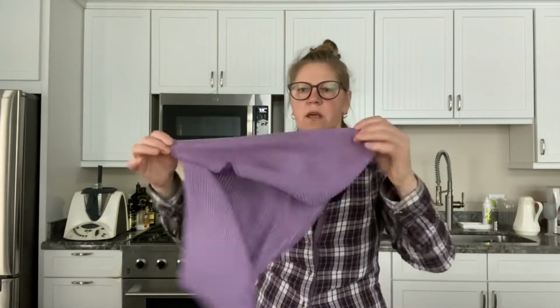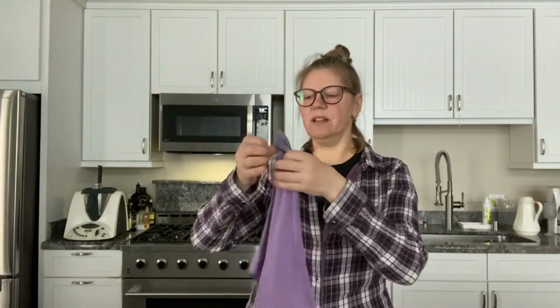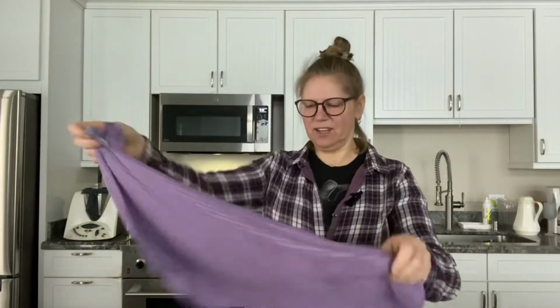You just need to hang it. You can't just fold it and leave it like that. It needs air, so I usually hang it. It also has this little hanger too. That's very convenient. And so next is the dishwasher powder for the machine.